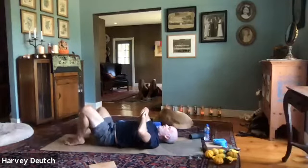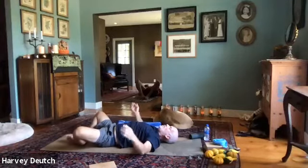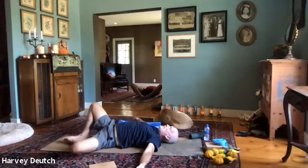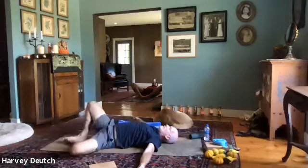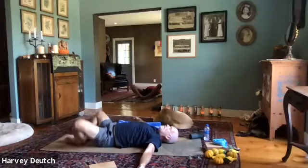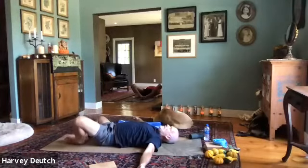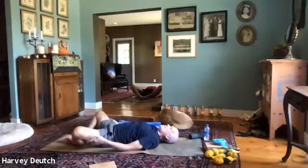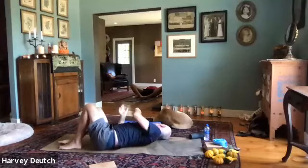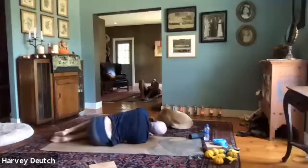Take the soles of your feet together, Supta Baddha Konasana for a moment, arms out to the side. Do a little pinwheel with your legs, right and left. Take your hands to the outsides of your legs, move your knees together, and let's roll over onto our right side for our open book chalk trace.